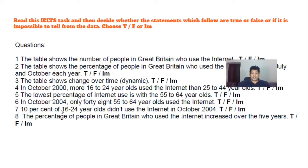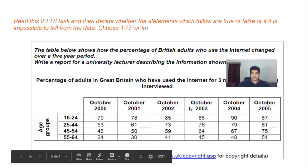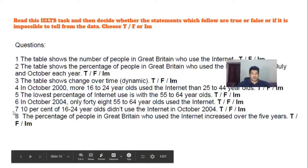Now, in October 2004, only 48% of 55 to 64 year olds used the internet. Only 48, now look at the keyword. Only 48, 55 to 64 year olds use the internet. Now there are two keywords, 2004 and 48. Let's find it out. So in 2004, it is 48 written over here. So it is true. Now come to the following.